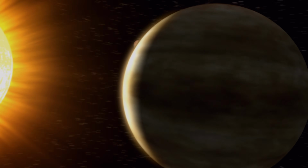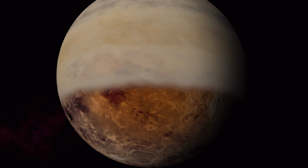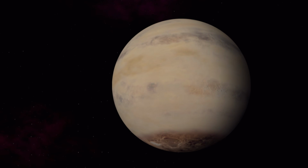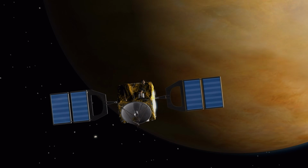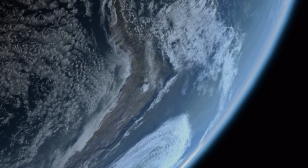As scientists study this mysterious planet, they make a startling observation. While Venus rotates slowly, its atmospheric winds travel fast. Venus Express observes winds circling the planet in a mere 4 Earth days. That's 60 times faster than the planet's rotation speed. Scientists call this superrotation. If Earth were like Venus, winds would whip around the planet in just 30 minutes. A speed of 50,000 miles per hour.